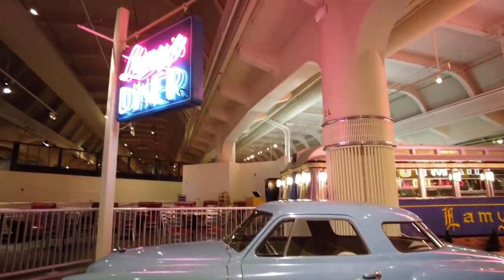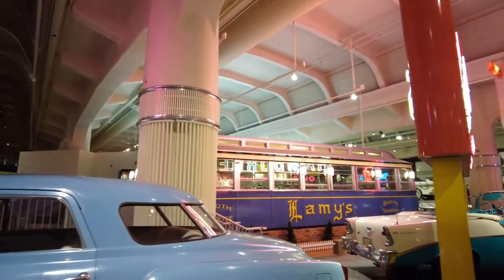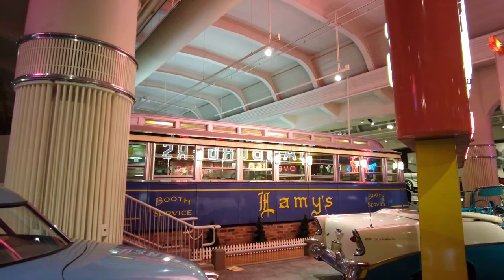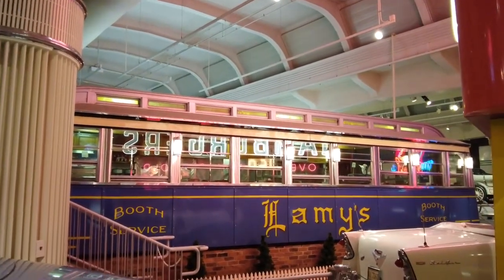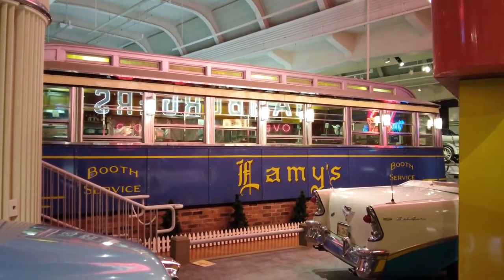Then, of course, the sign for Lammy's Diner, which is right back there, and I believe it's closed already for the day. Unfortunately, I have not been able to dine in there of all the times I have been here. And most of that is due to the pandemic, unfortunately.